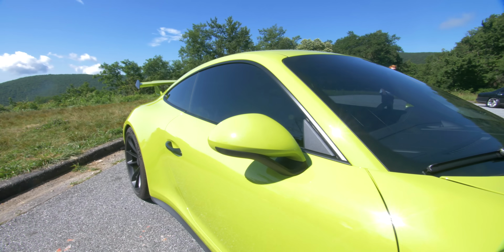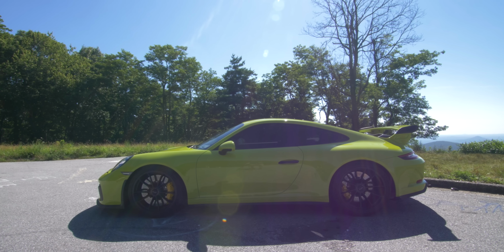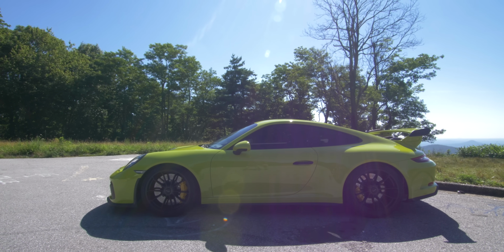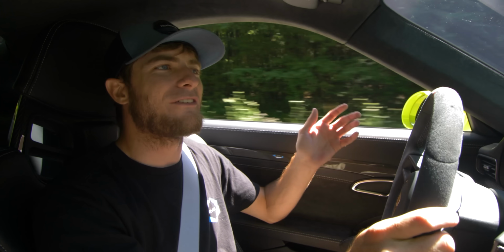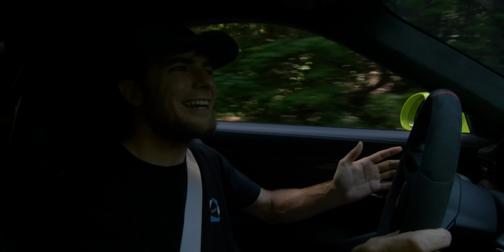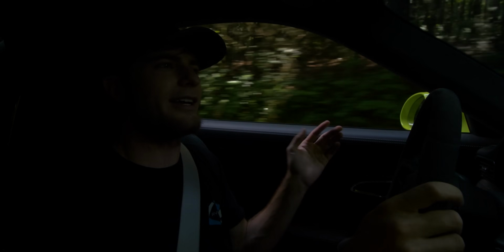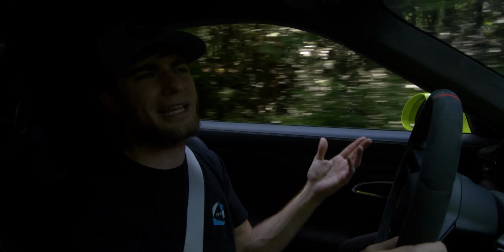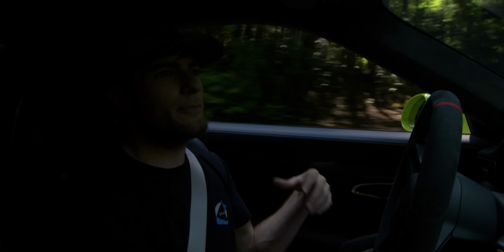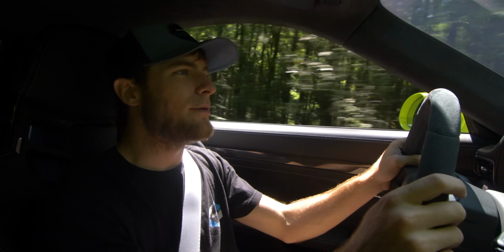There's a reason why Porsches are so expensive, right? You might not understand it until you get in one. And then when you finally drive one, you're like, oh my God, I finally understand it. It sucks that they're so expensive, right? But you understand it. So you get in a Lamborghini, you're like, oh, I'm having a great time. I'm making a lot of noise. I'm flashy. The Porsche focuses on one thing, and that's the driver. And it's all about the experience.